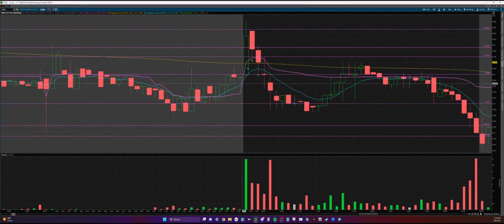Nice 10-minute flag though. High volume push, low volume pullback. Would have been nice for it to get the bounce off this pivot and continue higher, but obviously it didn't.